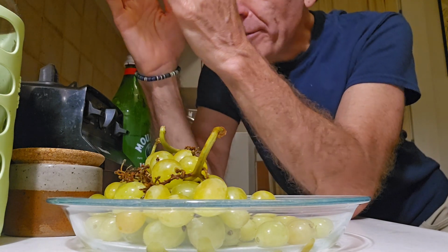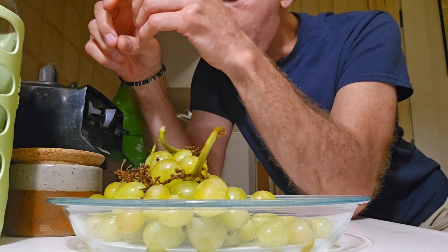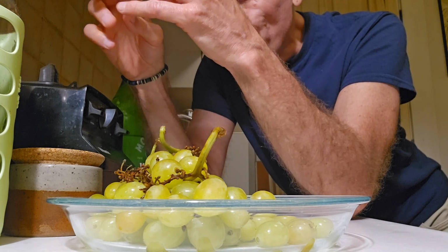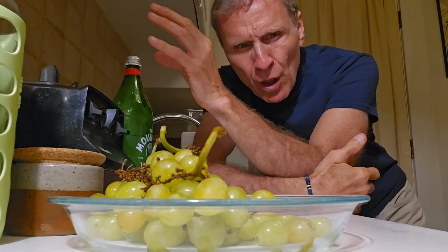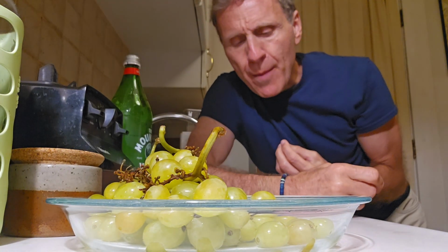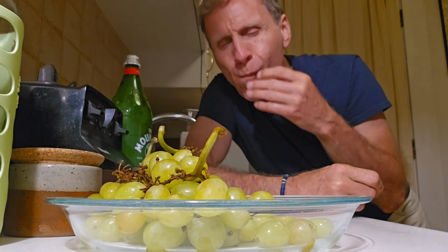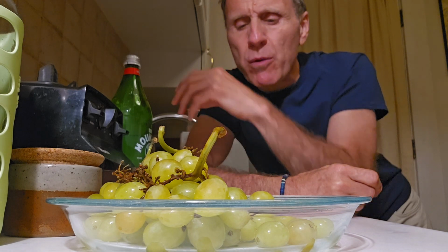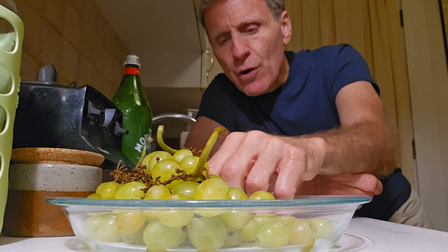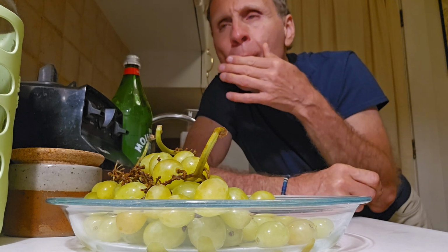Grapes, like cherries, like berries, stone fruits, like pomegranates, they contain compounds that prevent the DNA from getting crazy. Abnormal genetic coding.